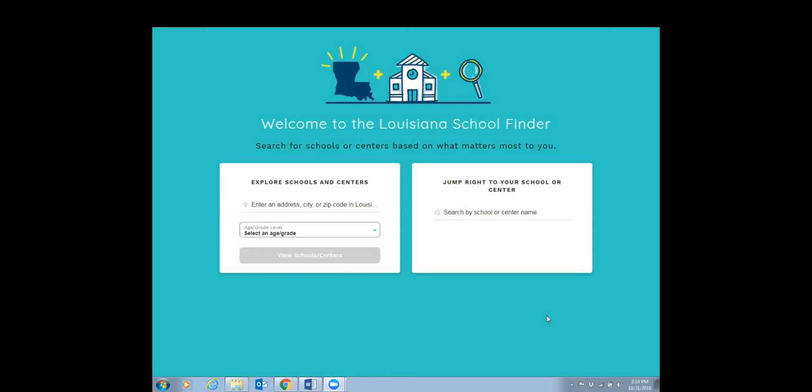With the release of school and center performance scores on November 8th, School Finder will include new features that reflect updates to Louisiana's accountability system. Let's take a look at some of these updates.